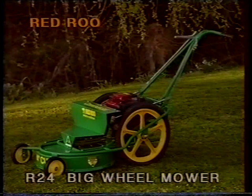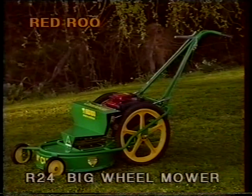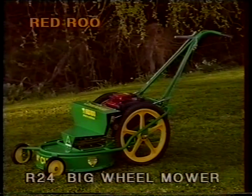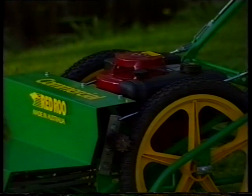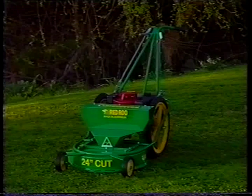The Red Roo R24 big wheel mower is designed and manufactured for tough Australian conditions. Available in both 24 and 26 inch cut. The big wheels are for cutting in long grass, and it's powered by an 8.5-horsepower Briggs & Stratton industrial commercial engine.